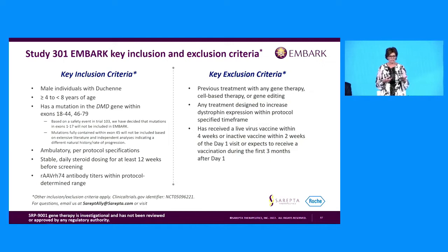They do need to be ambulatory on a stable dose of daily steroids prior to enrollment. And then, as was mentioned before, we do have our own Rh74 antibody test that has to be done so that we can make sure that there are not too many antibodies that can block that gene from getting into the muscle cell. Some of the key exclusion criteria is that they couldn't have had any other cell-based therapy or gene therapies prior to going in. If there is a boy who is currently on any other dystrophin-producing medications, like exon skipping, we do have to have a washout of about 6 months.